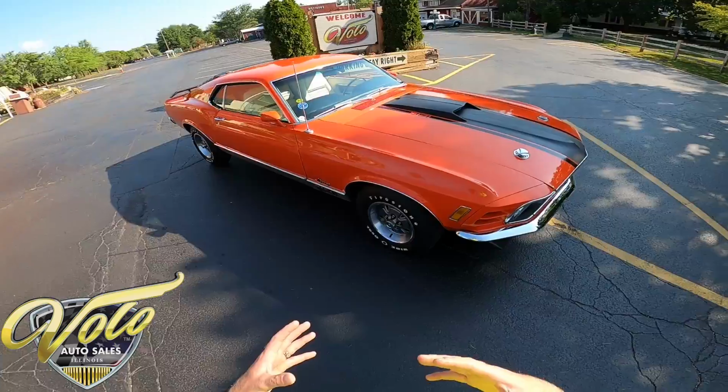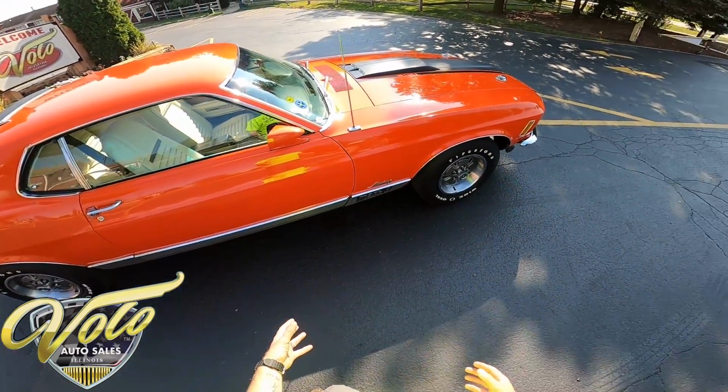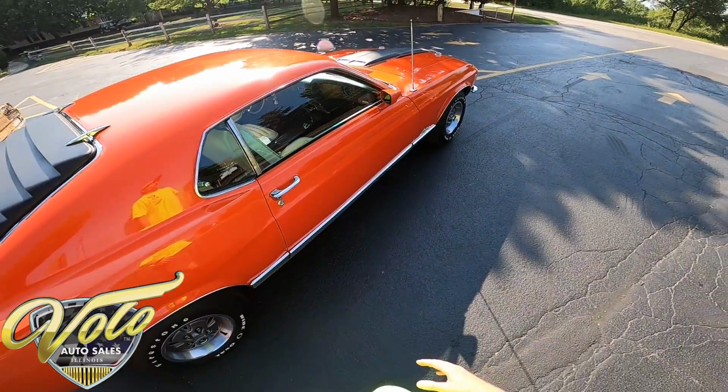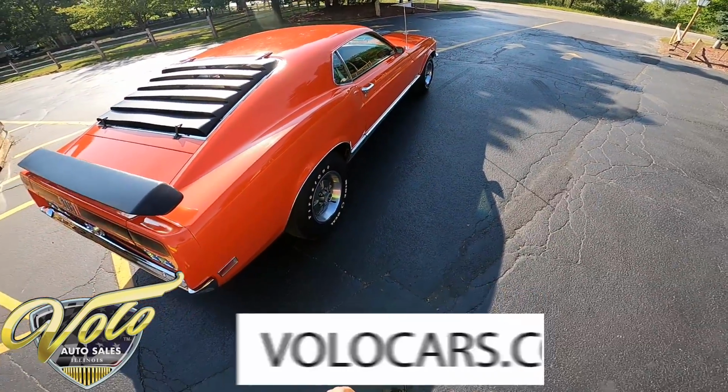Now this is a beautiful, special Mustang. This one, its paint job looks incredible. It's 30 years old, has nice patina to it. This thing is so documented, has so many awards. You're going to have to go to the website when we're done with this over at volocars.com.